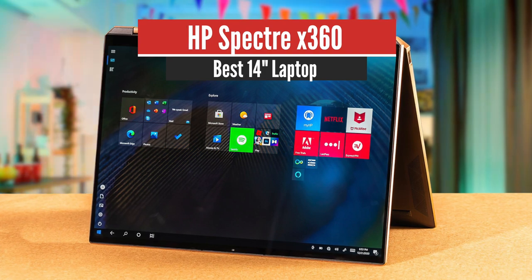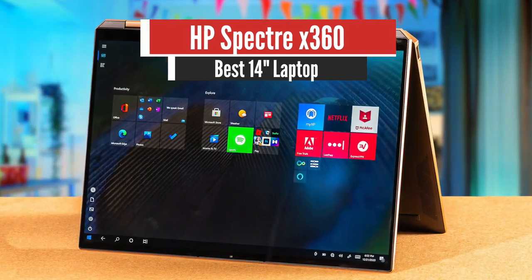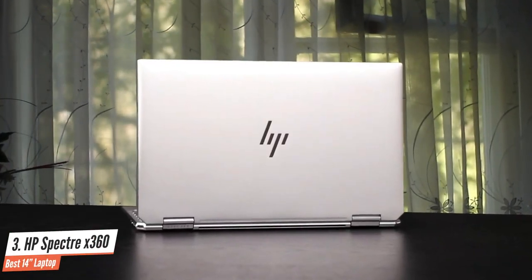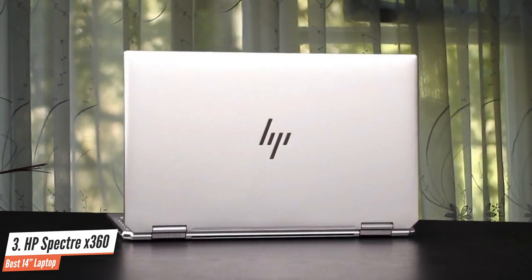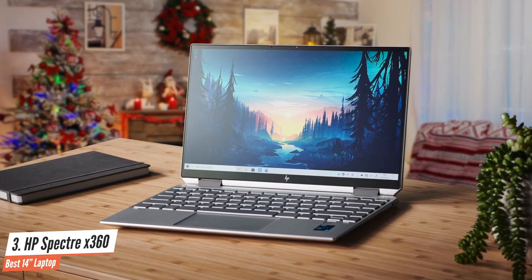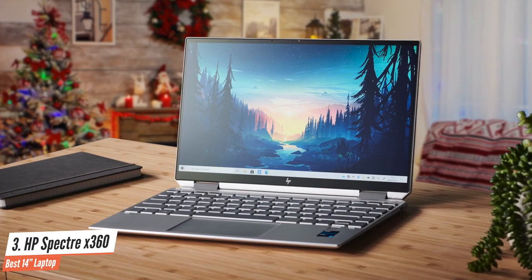Number 3. HP Spectre X360. Best 14-inch laptop. Straight out of the box, it's clear that the HP Spectre X360 of 2020 is a high-quality piece of hardware. The brushed metal finish means the whole laptop feels robust, and the same build quality extends to the namesake 360-degree hinge that enables it to swap between laptop and tablet modes.